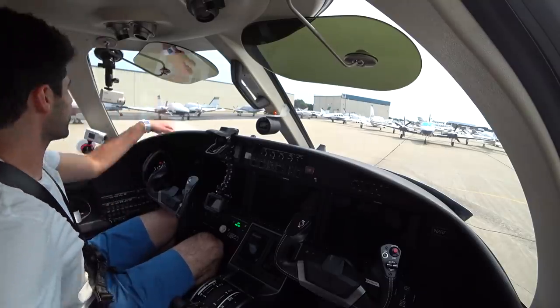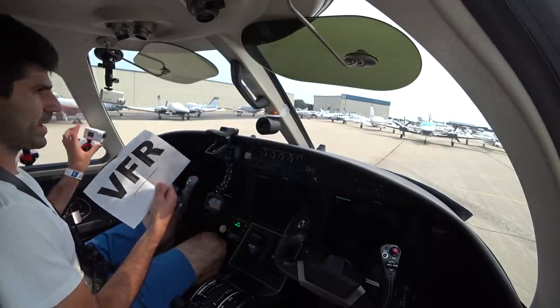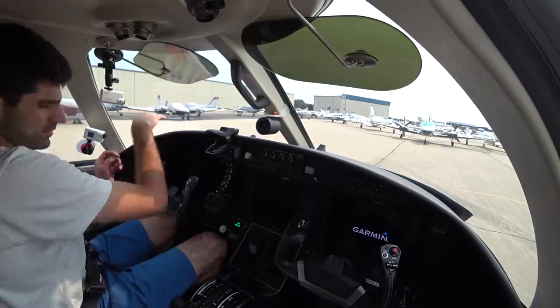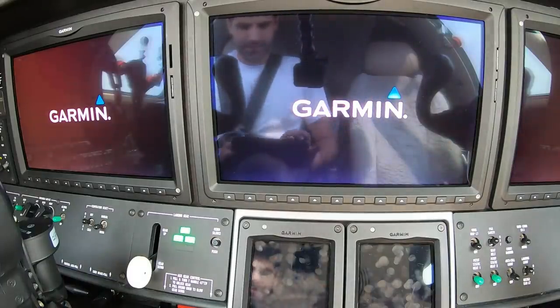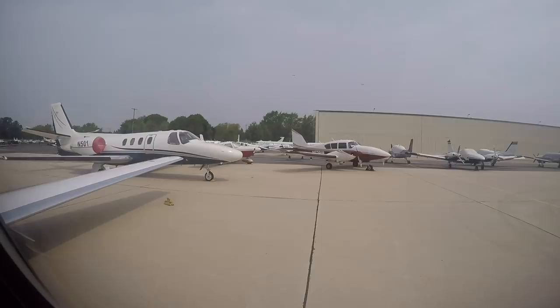We got our VFR in the window, so the ground crew know that we are VFR and departing VFR. We do have our NOTAM on our iPad, so we are all good on that front. And yeah. Traffic.